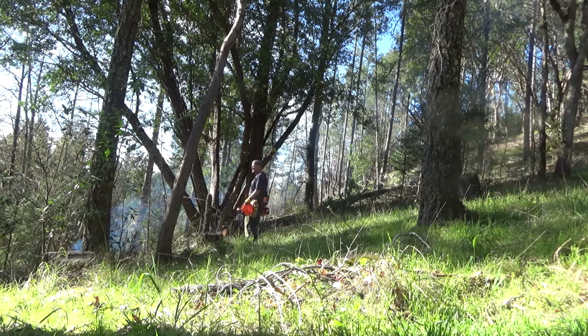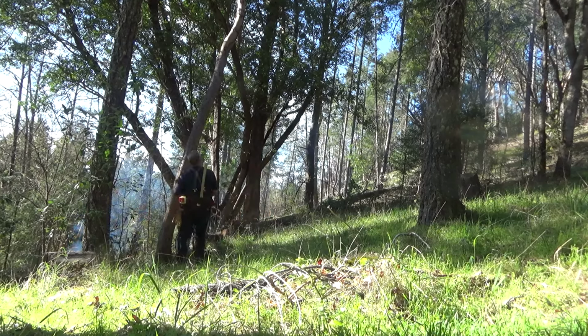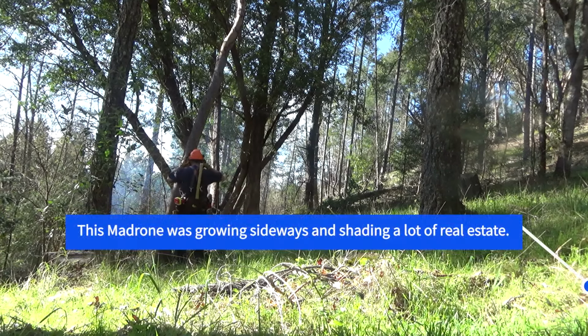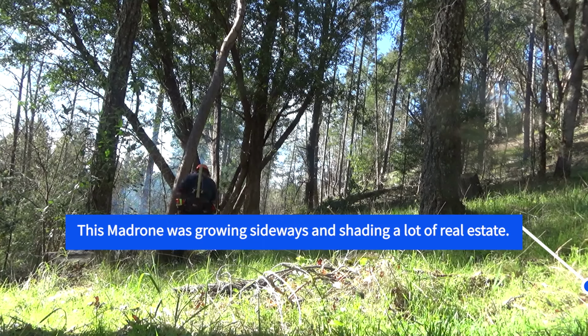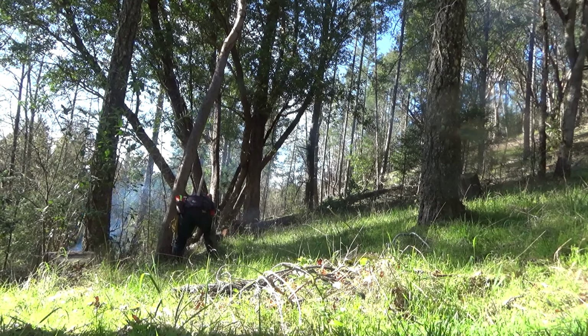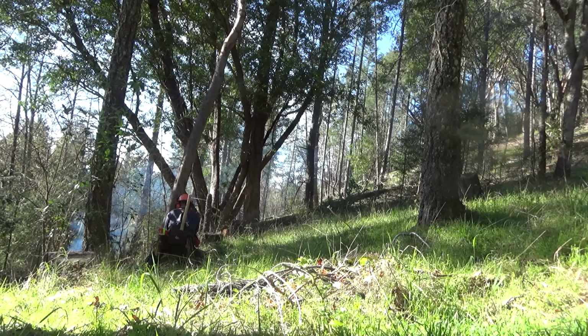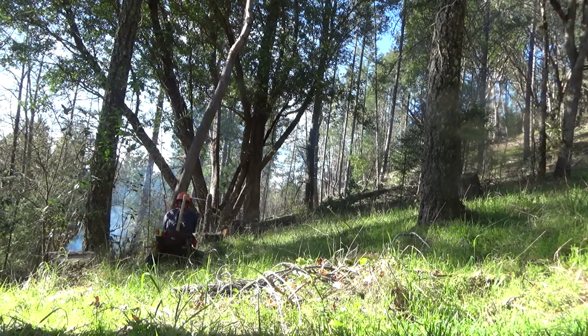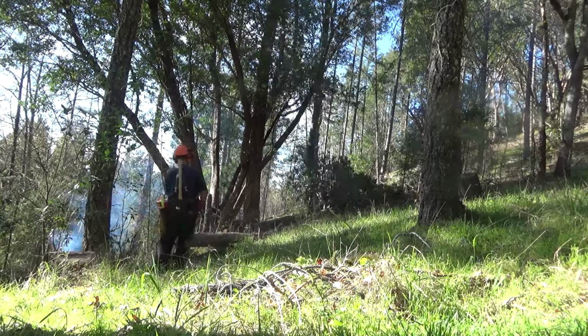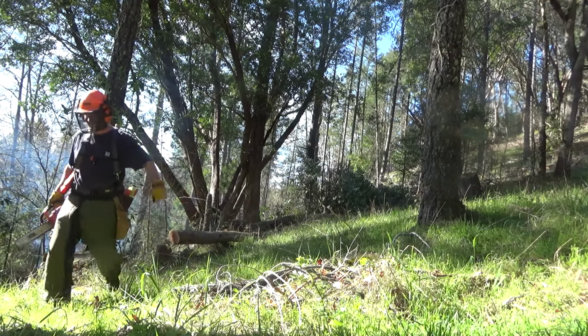You think this Madrone ought to go? I would. I'd take it out. All right. That went through there like butter.